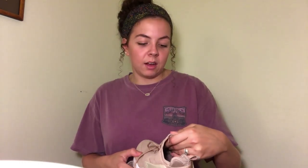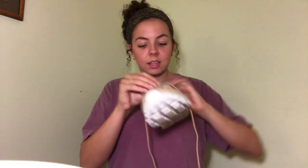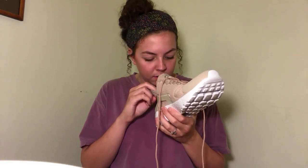These are the Air. I'm not even gonna try to say the name of these because I'm gonna butcher it and then I'm gonna get socially ostracized and isolated from society because I can't pronounce the word on here. So I'm just gonna say I got these Nikes and they were brand new. They had the tags on them and everything. They were $44.97. 60% savings for these babies. Oh my goodness. They're so cute.